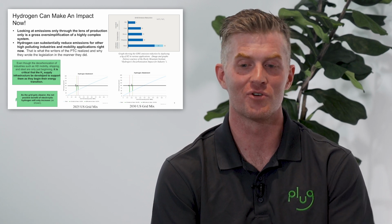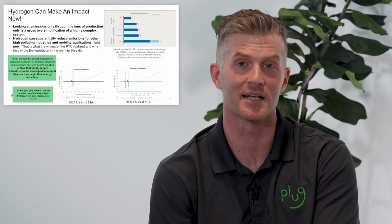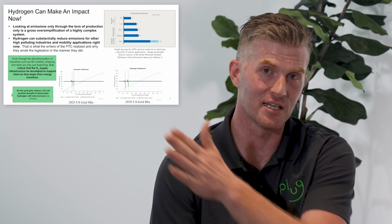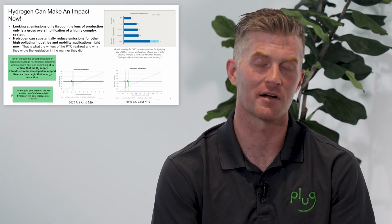And that's what those two graphs are showing on the bottom, is that, yeah, with the grid mix right now, there would be some emissions associated if I ran my electrolyzers purely off grid power and nothing else, which isn't what people are proposing, but if they did. But even at that point, by 2030, because the grid has gotten cleaner, you're going to see a continuing reduction in those emissions and a continuing benefit from a carbon emissions standpoint. As the grid gets cleaner, the positive benefit of electrolytic hydrogen will only increase, right?